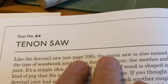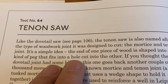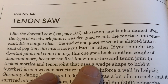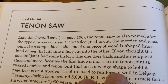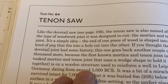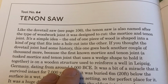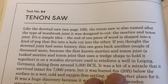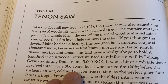Like the dovetail saw, the tenon saw is also named after the type of woodwork joint it is described, right? So we found, look at this, the tenon joints that used a wedge shaped to hold it together. It is on a wooden structure used to reinforce a well in Leipzig, Germany, dating from around 5000 BCE. It was a bit of a miracle that it survived intact for 7,000 years, but it was buried 20 feet below the surface in a wet, cold and oxygen-free setting.